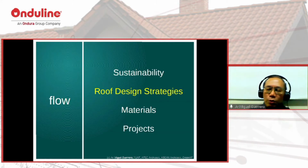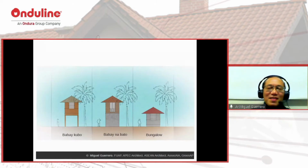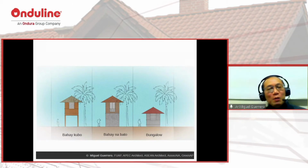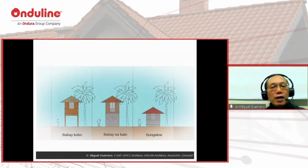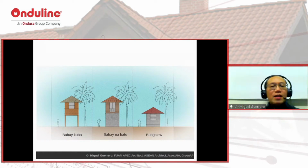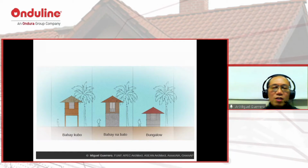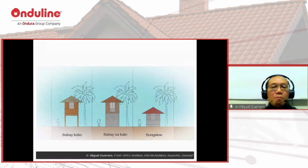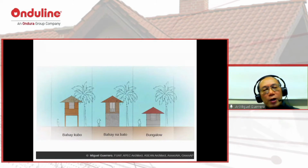Okay, so now let's go to the second portion, roof design strategies. I'm going to be shot by historians, but this is just a very, very short history of the Philippine roofs. So you can start out with the Bahay Kubo. And at the time, there was no Grab deliveries or Lazada or Shopee. So the people had to look for roof materials which were just in their backyard. And therefore, they found nipa, anahaw, sometimes bamboo. So that was essentially what the roofs were during the era of the Bahay Kubo.